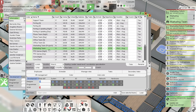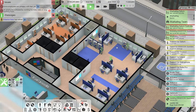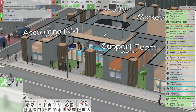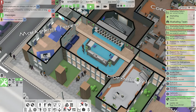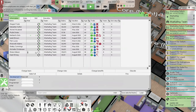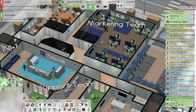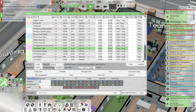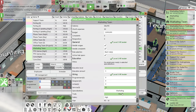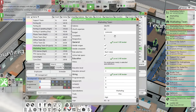They could have gone home. There's 12 of them, which is that right? Are there 12 desks in there? There are. Okay, so that checks out. Does the marketing lead not have an office? They do. So marketing, let me just double check that my marketing team actually does have a leader. They do. So there's room for one more in that office, basically. So I've always been running a little bit short on my marketing team. That's great to know. Marketing HR management, give me 12 of those. And also we'll do fast learner as a trait just because I can, and that'll be all right.